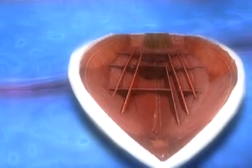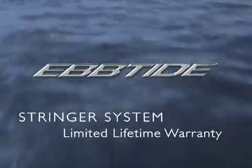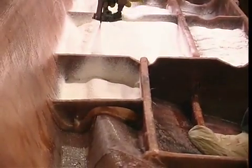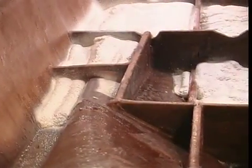The integrated transom and permapanel unitized stringer system are completely glassed into place, hand-rolled, and each grid is filled with the proper amount of flotation foam before the sole is attached. Yet another difference between Ebbtide and the rest.